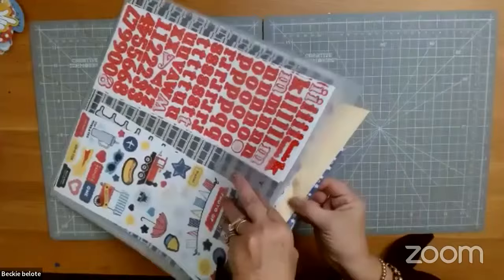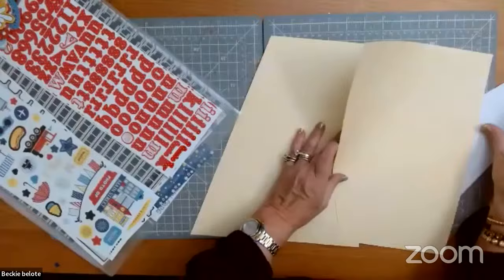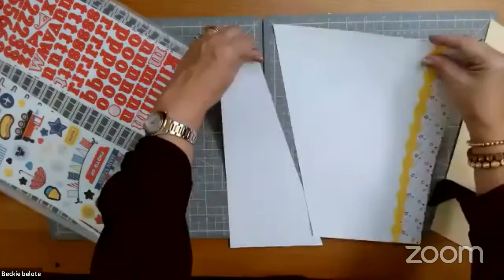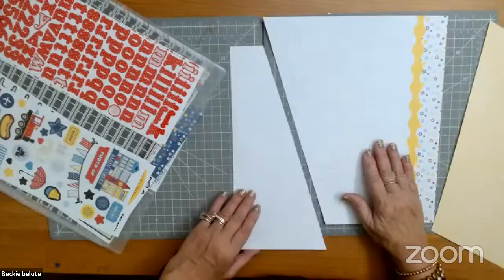But anyways, the Fast to Fab line. I'm gonna piece this one back together. I cut this one at my last crop. So this is what one side of the piece of paper looks like, and this is what the other side looks like. The Fast to Fab papers already have borders on them, so it makes them really easy to use, so that you can chop it and flip pieces over.